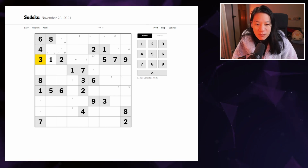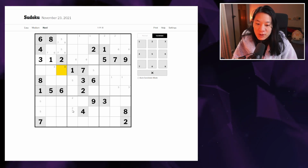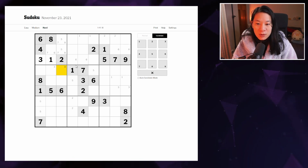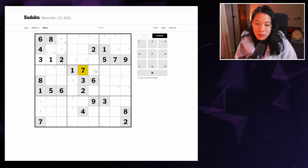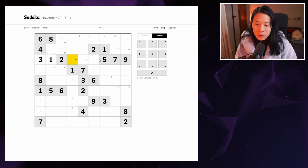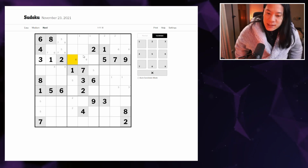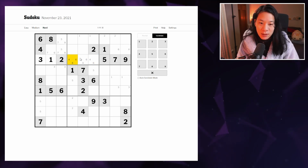So does this 3 bring us joy? Yes, it does. Gives us a pair of 3s over here as well. Okay, and the 1 doesn't do anything else, does it? No, it doesn't. So we continue on with the 7s and see what we can do. Oh, actually, before we do, what have we got here? We've got 4, 6, and 8 here. So let's punch in the 4s and the 8s.